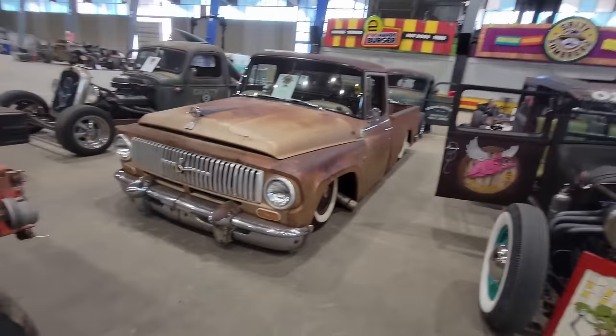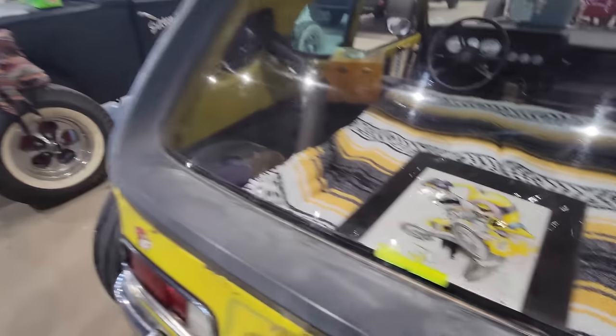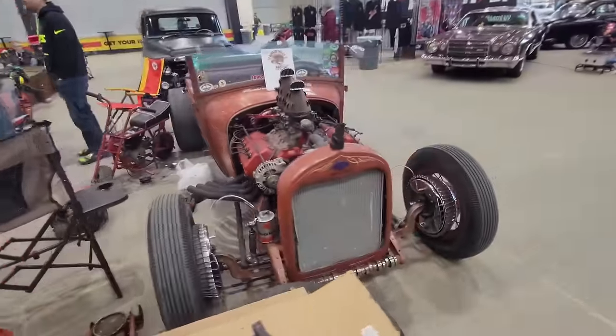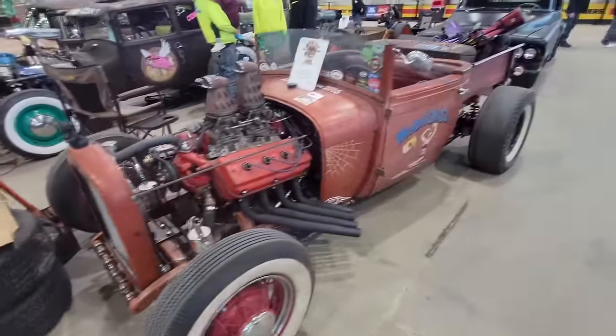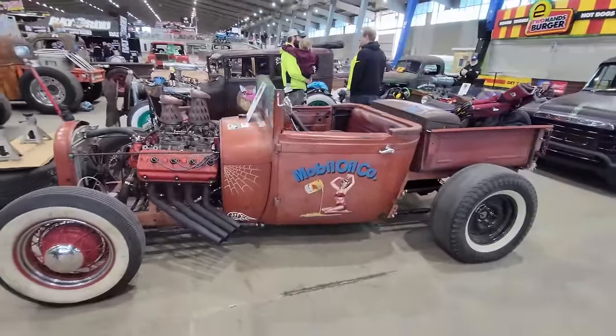The old International's pretty cool. Slammed all the way to the ground. Looks like some artwork by Mike. Yeah, some cool artwork back there. Check out the Model A with the Hemi in it. That's pretty sweet. Got the chrome covers in the front, open headers, pretty cool. Love the artwork on the door.